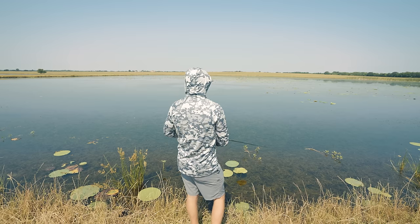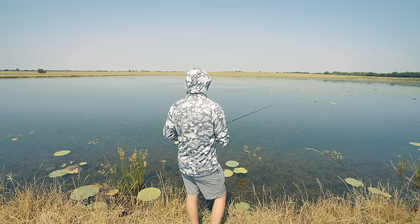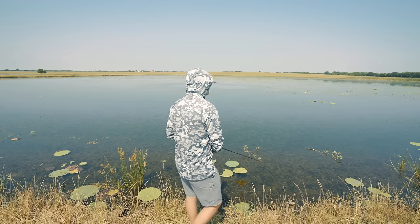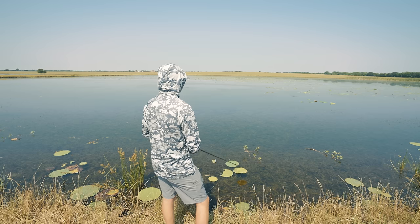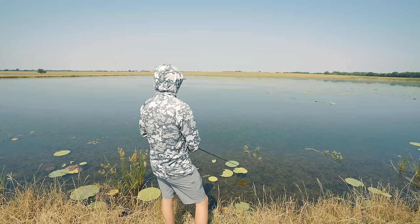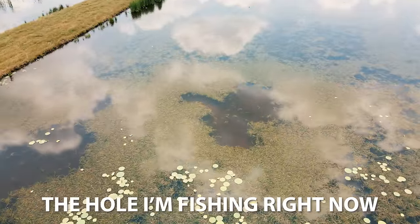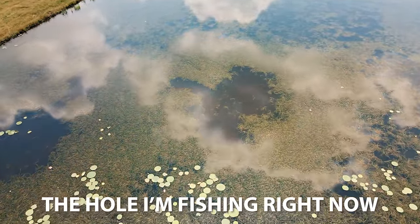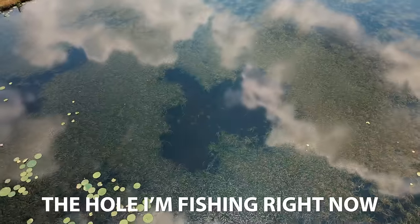Okay. That cast I just made was over some matted stuff. I bet you in this pond at least there, maybe it's deeper at this pond in the open areas. And so the fish are sitting in the cooler water that's deeper, and they're coming up to eat it. That's probably what's happening. Again, I'm gonna get drone shots to show you guys all of these ponds I'm fishing and where I'm catching fish. Lots of drone footage today.